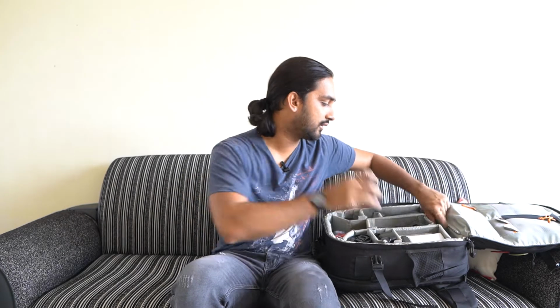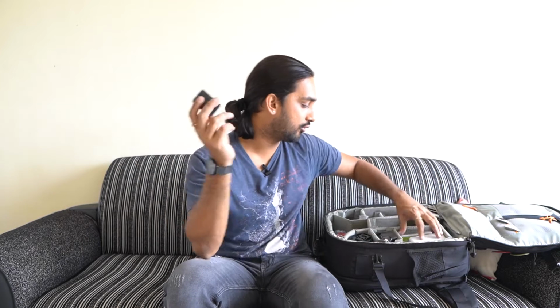So this is over here. I've got just one extra battery of the a7 Mark III. So I've got 2 batteries. The battery life on the a7 Mark III is pretty good, so 2 batteries are more than enough.